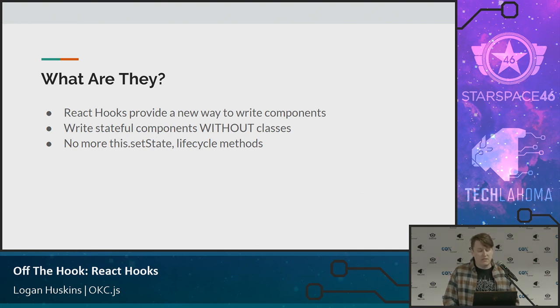Because we're getting rid of classes, we no longer have this set state. We no longer have lifecycle methods. Losing lifecycle methods, I think, is probably the big good thing, because lifecycle methods, as hopefully I'll demonstrate, can be kind of a mess sometimes.